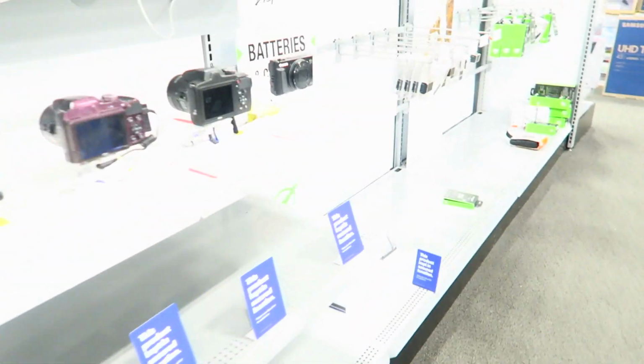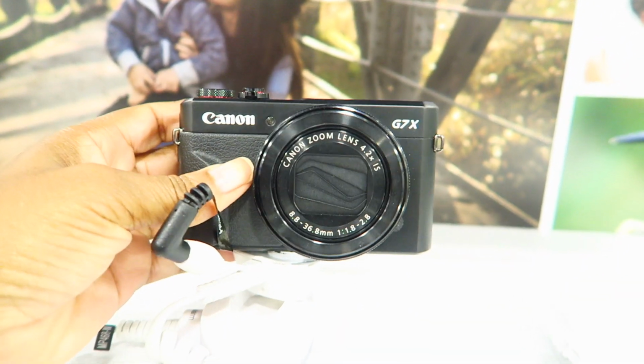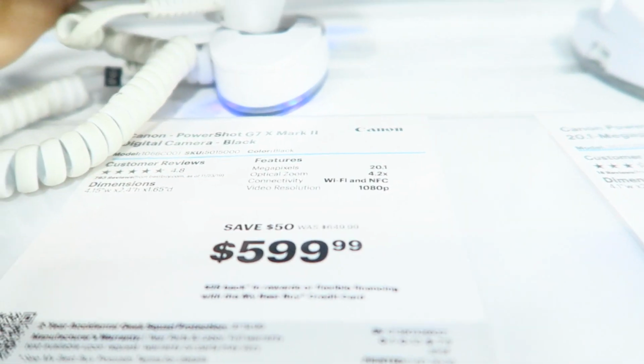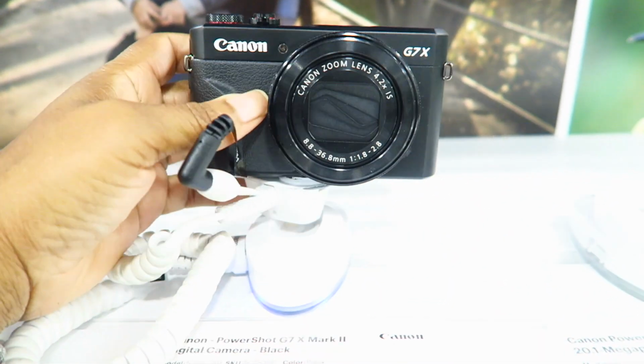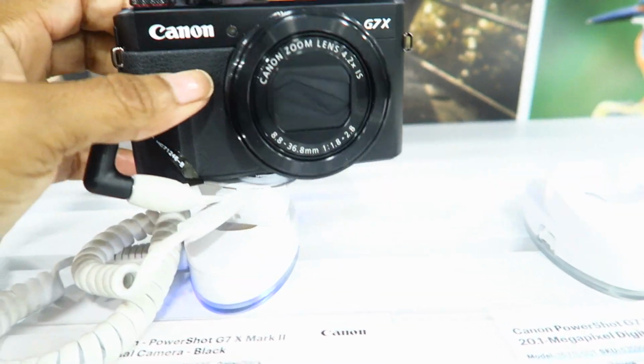Is this a G7X? Oh, because it's the big one. Here goes the G7X, y'all. If y'all trying to get one for the holiday, it is $5.99. I'm not going to upgrade because mine is not broke. But if y'all want one, they are on sale.